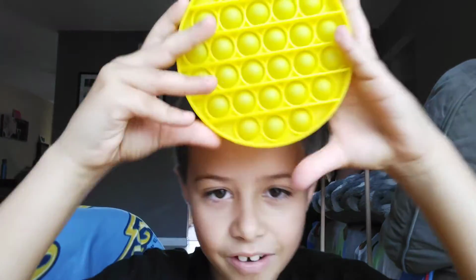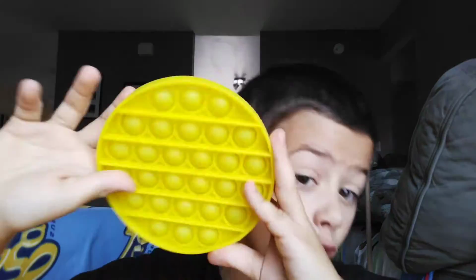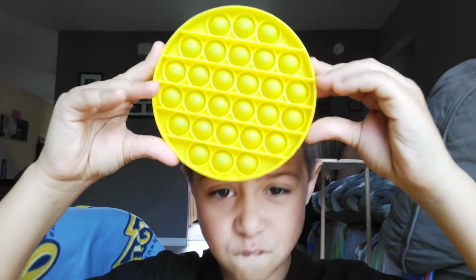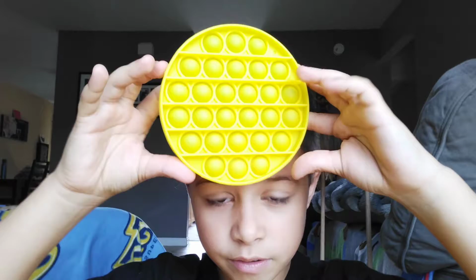So guys, we are showing popits today and this is the first one. I'm hanging on my knees. This is the first poppet. It is a yellow circle, guys. We are showing four amazing poppets. Four poppets. And this one has 28 bubbles in this circle, guys.